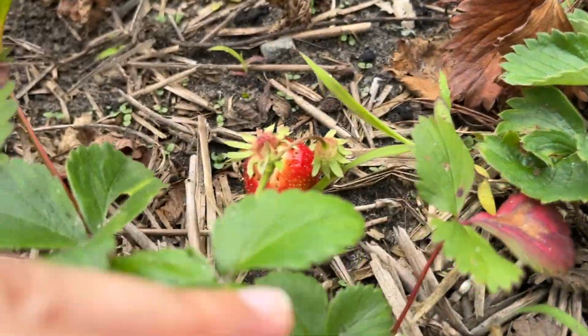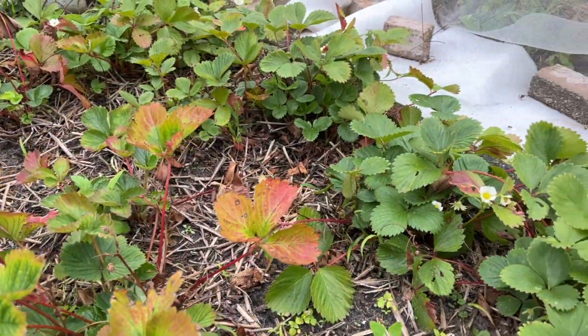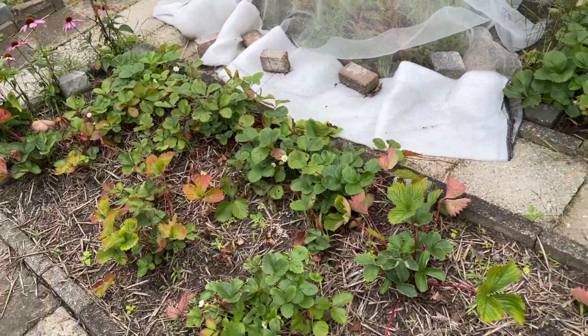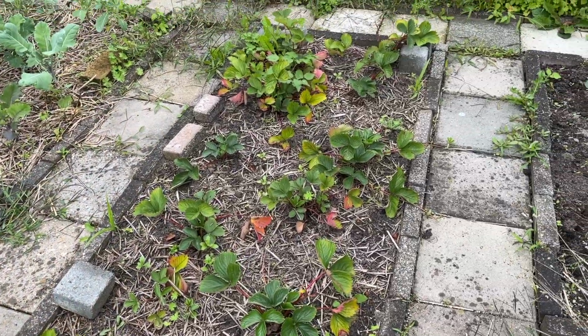Hey, one strawberry, that's nice. I'm just gonna leave it, don't need to pick it, don't think I need to eat one. But this one is a lot less crowded than that one. So that's probably why they're less stressed, not having to compete like these guys in that one. So I'm gonna have to clean that up.